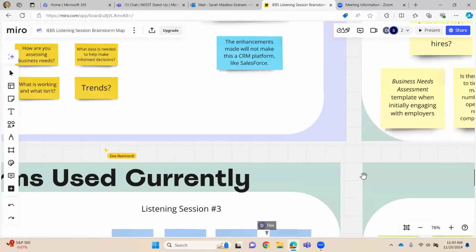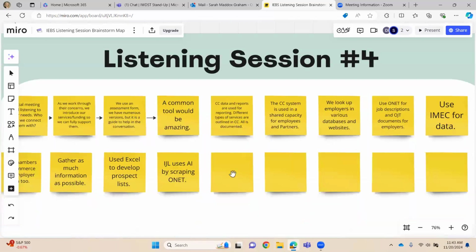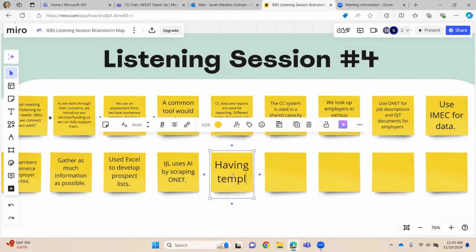Definitely. One thing I know that's been mentioned that is very helpful is templates. As many templates for outreaching, inviting to a job fair, pitching OJT, templates for when they're starting OJT, and just making sure that if we have a good email, that it could be customized and sent out over and over again. It makes sense. So templates, yeah.